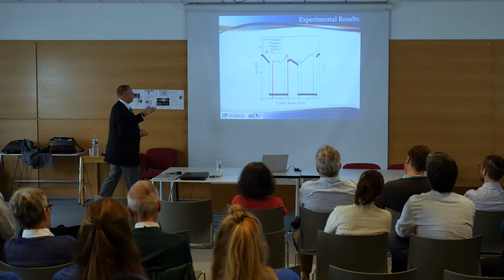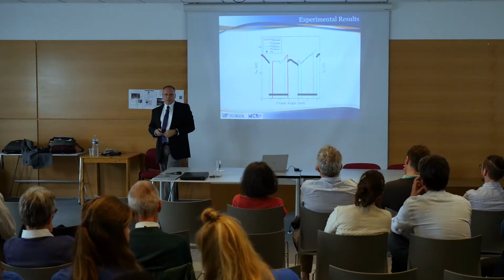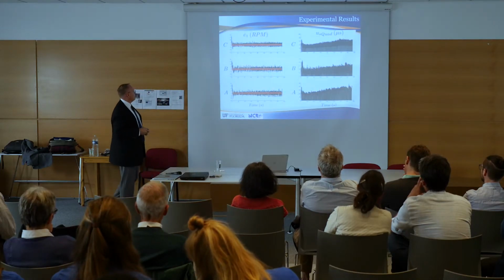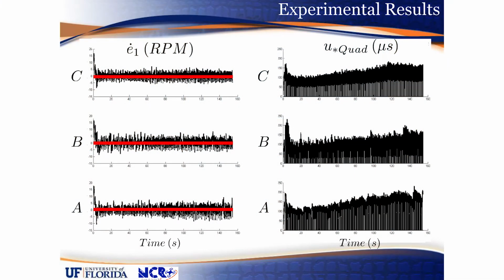And so you can see here we're stimulating the quads and hamstrings. Those are the red and blue and green curves, and then we're filling in with the black curves, which are the motor. By doing so, we got very nice response in our cadence tracking.